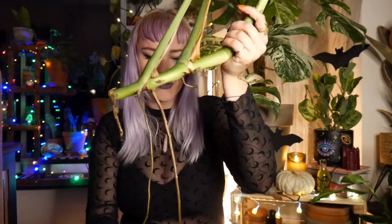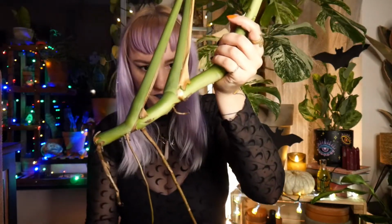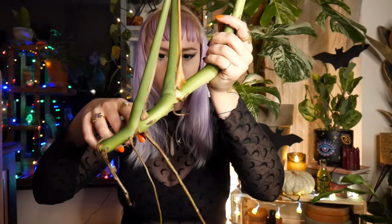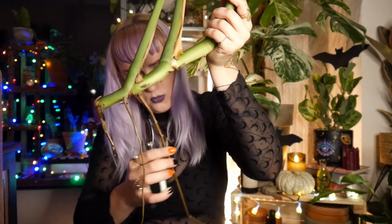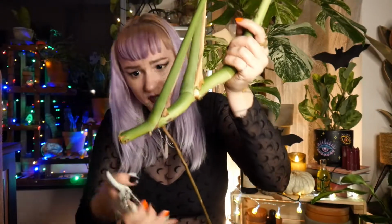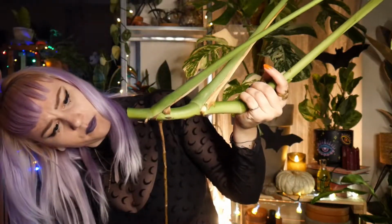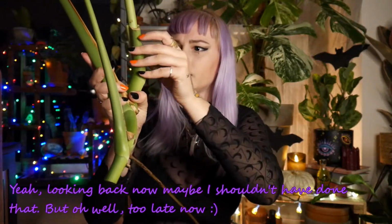I'm sorry. So anyways, what I wanted to say is I'm cutting off these aerial roots, and I think maybe I'm going to leave this thick one, but I'm afraid they're going to rot, and maybe, yeah, I made a sharp cut at the end here. Let me see.